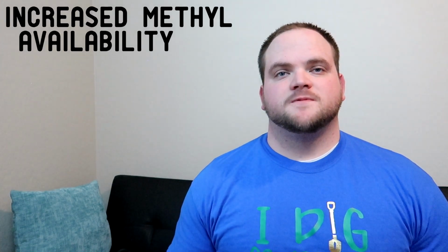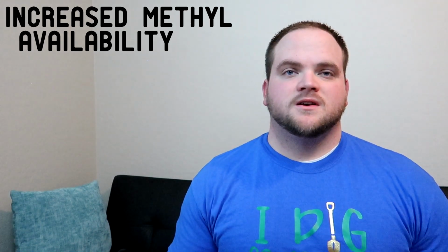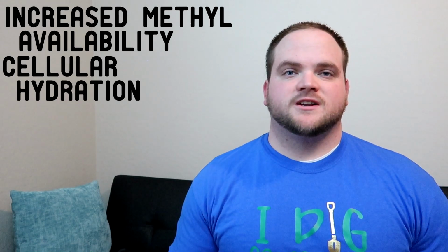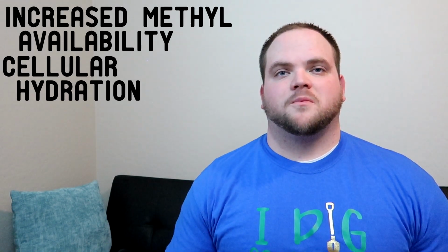Now, jumping past all of the science, betaine really does two things. One is it helps your body perform its functions more optimally, and then two, it helps keep your cells hydrated both in and outside, which allows your body to again operate on a more optimal level. Now, oversimplifying these might lead others to comment down below saying that's not quite correct, but I would much rather explain it in that way rather than going into the in-depth science behind betaine itself.